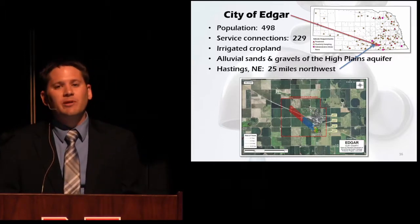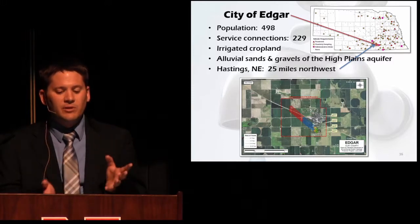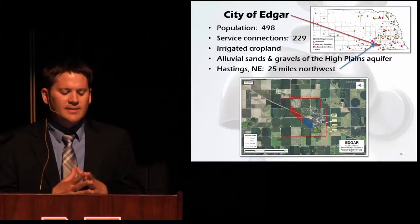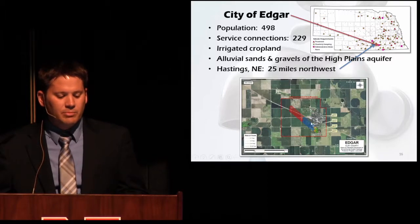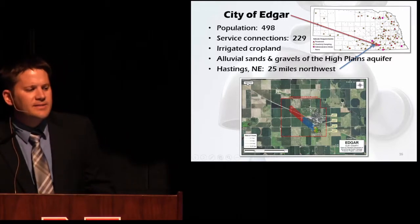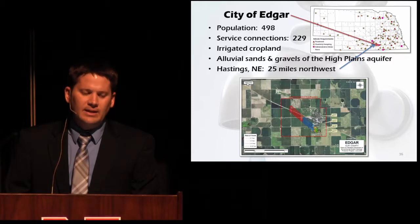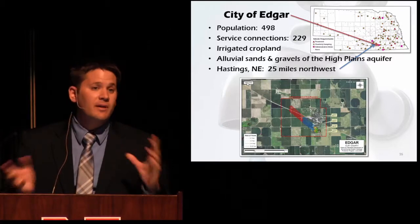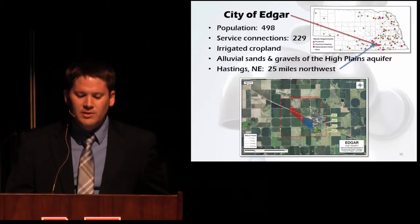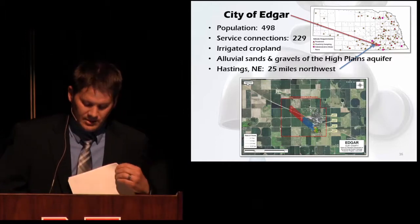Alluvial sands and gravels in the High Plains Aquifer, approximately 100-foot depth to groundwater. And something to note here, and we'll get into this in a little bit, Hastings, Nebraska, if you follow the railroad tracks there to the northwest, is about 25 miles away. Marty Stange with the city of Hastings is trying some pretty innovative stuff, and that knowledge gets down to the city of Edgar, and they want to try that same type of stuff. So we'll talk about that here in a little bit. They're borrowing some ideas from the city of Hastings and wanting to try that out for themselves.